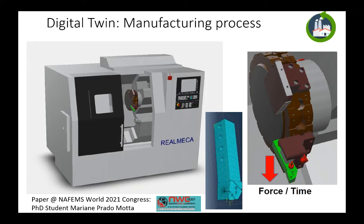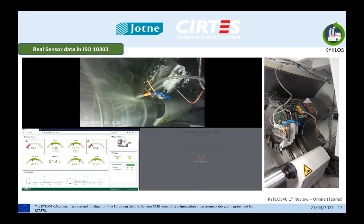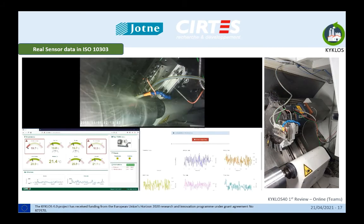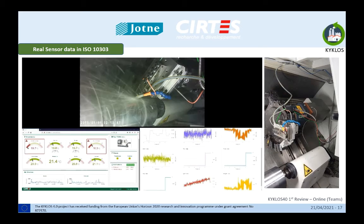So what can we do with this? What we did was import this CAD model into the repository. We connected the sensors, and in less than half a day, we could populate the sensor data from here. What you see here is the 11 sensors and the dashboard of the sensors, where you can then collect all data into the repository.